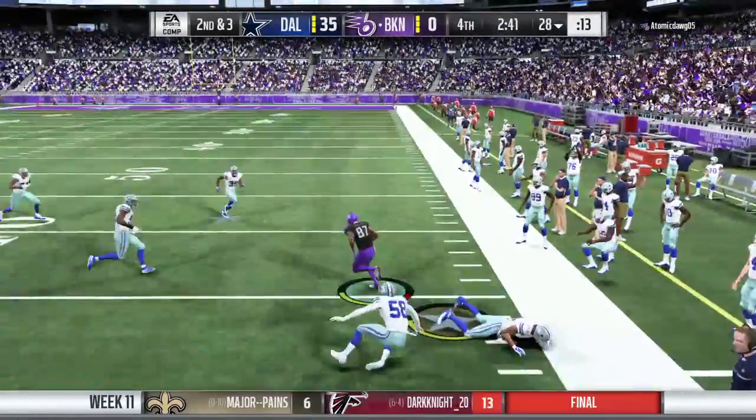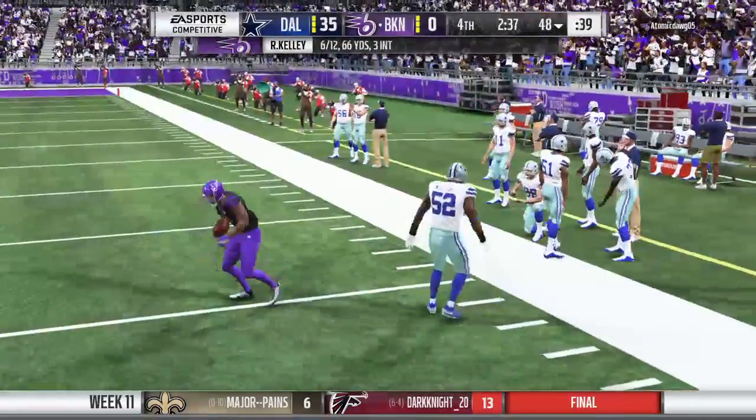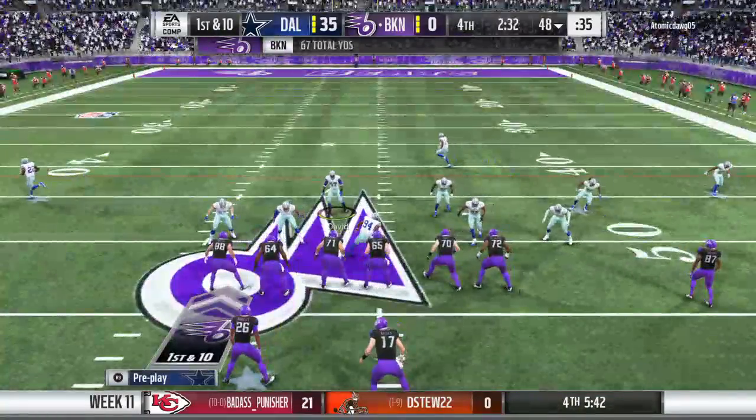It's hauled in by Shepard. Space to maneuver at the 40 as they finally wrangle him in at the 48. A good pick up there of 20 yards.